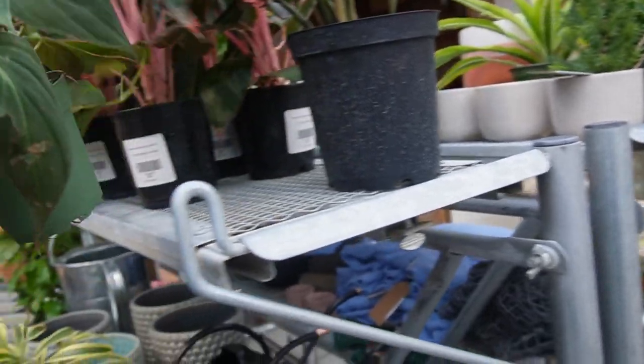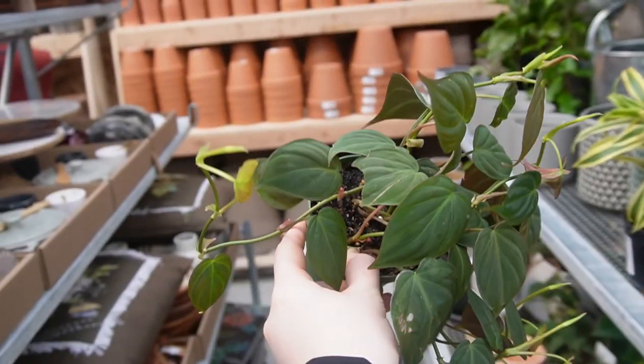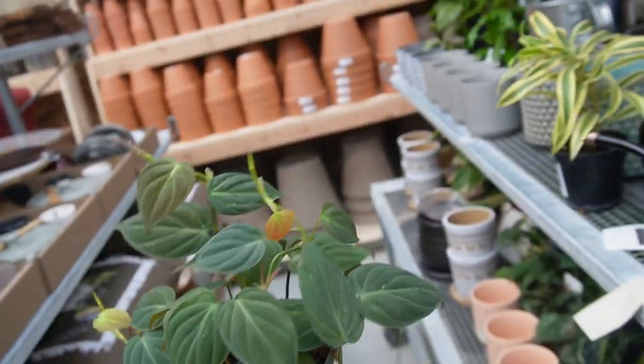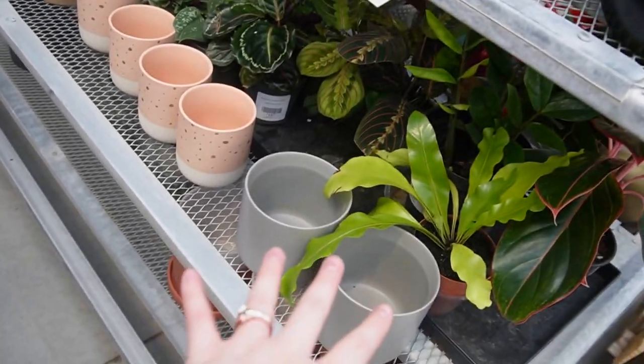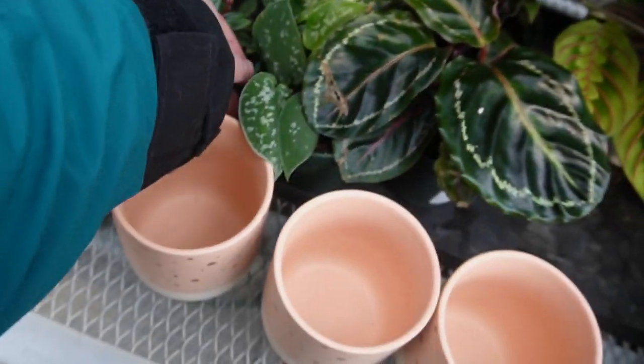Here we have a super beautiful philodendron micans. These guys are $18. I got two here not too long ago. It's good to see how happy they're growing in. Like, that's huge for $18. Plants are in really weird areas. They're just among everything. We have some cute little syngonium.